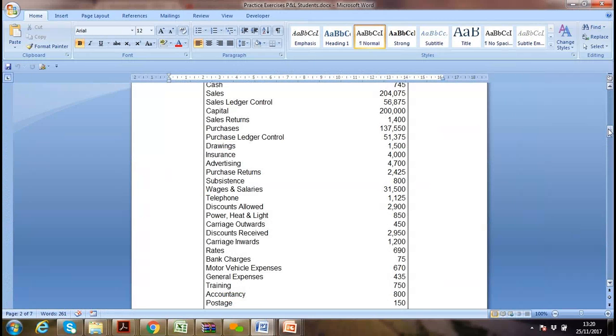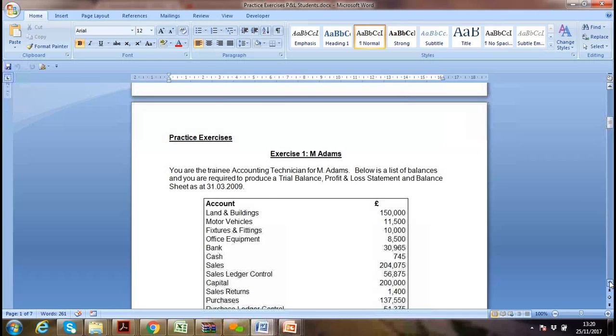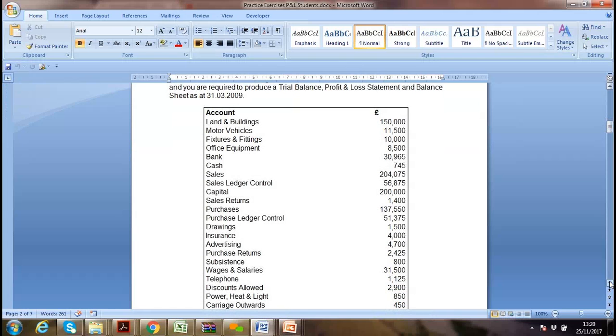Like here in this question, I'm going to send you these exercises as well. That will help you. Land and buildings, is it an asset or an expense? Land and buildings, yes, that's an asset. Motor vehicle, asset. Fixture and fittings, assets. Well done. Office equipment, assets. Bank, assets. Sales, expense? No, income. So all the others are debit, and the sales will be credit.